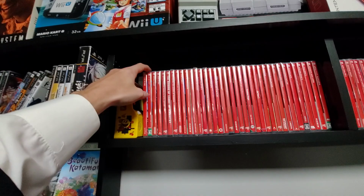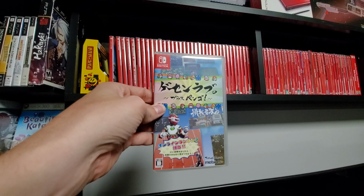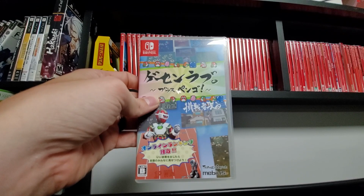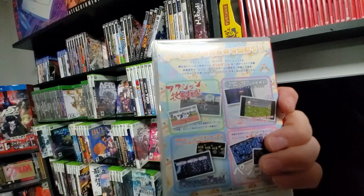Ooh, here's a rare one for you guys. Tell me if any of you have seen this. This is Arcade Plus Pingo on the Switch. It's a couple of really bonkers, crazy arcade games mixed with a D-tier arcade game from the day called Pingo. This one's crazy. Look it up.